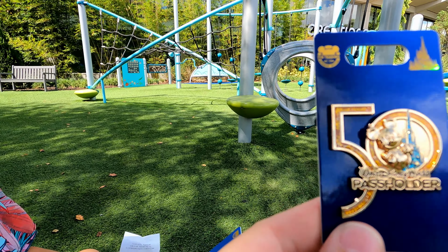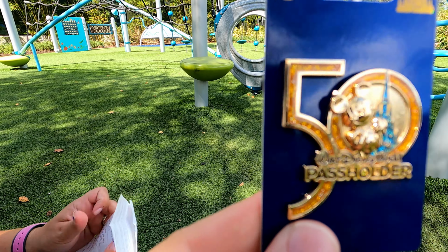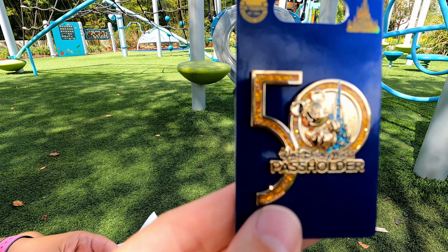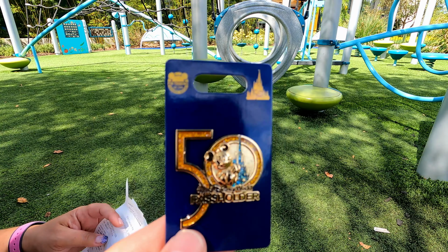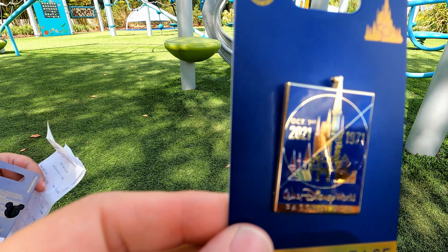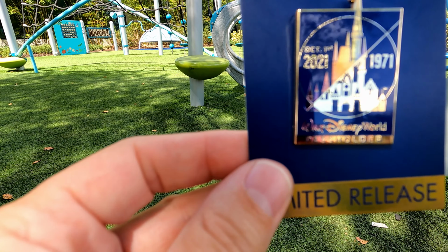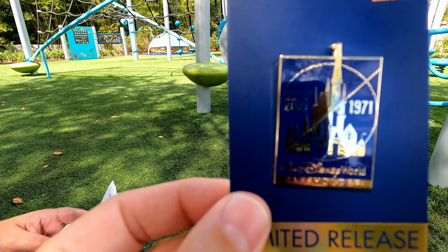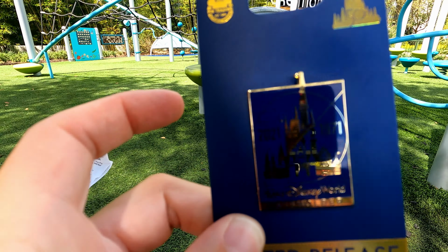Look at this one with the 50. Wow. I really like that one. I'm trying to look at it through the camera, but it looks really neat with the castle, right? With Mickey from the Magic Kingdom, because obviously that's the 50 year anniversary of the Magic Kingdom. So there's that one. And we also have this cool one with the dates, right? I hope you guys can see that. It's got the 2021, October 1st, and then the 1971, Walt Disney World, and right on the bottom there, it's got your pass holder. And it's really neat because the top of the castle there sticks right out above the pin. So those are the two pins.